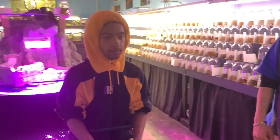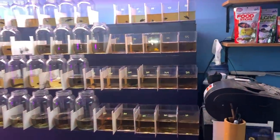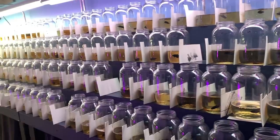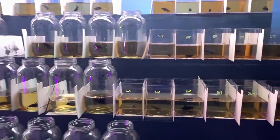I've been in here talking for, I don't know, half an hour already, and I figured let's do a tour. So the guys are gonna take us along. So here we have a row of bettas. Literally. And notice how much water they're kept in. Haha, betta haters. Anyway, what do we got?